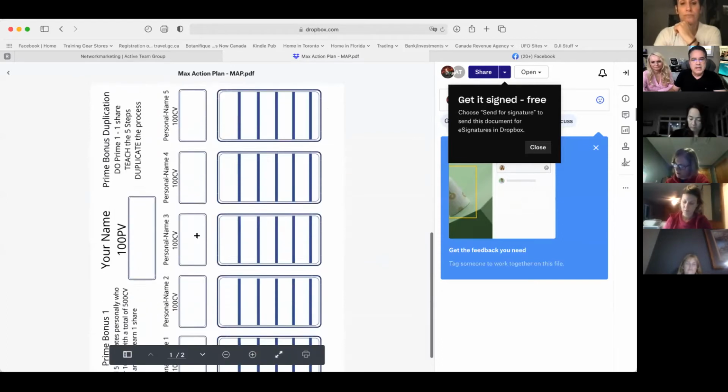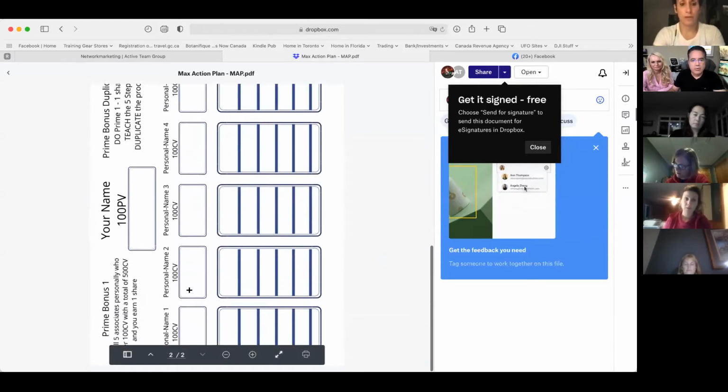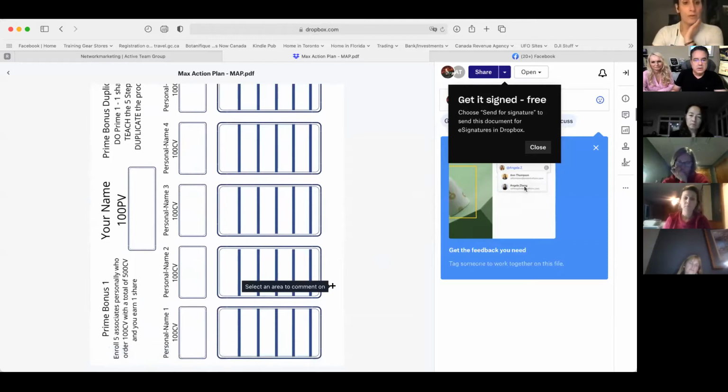And this sheet over here, these are your 5. 1, 2, 3, 4, 5. And there are 5 people underneath here. Once this is done and complete, you're most likely a bronze associate, right? They're going to become prime 1. And this is the process that, if duplicated, means you don't have to worry about prime 2 and prime 3. All of that will happen by default. We'll come back to that in a few minutes.